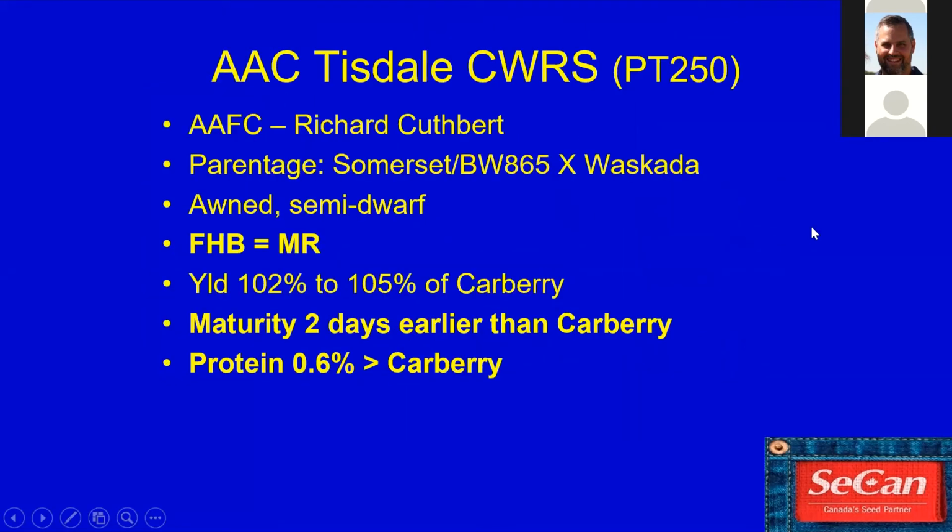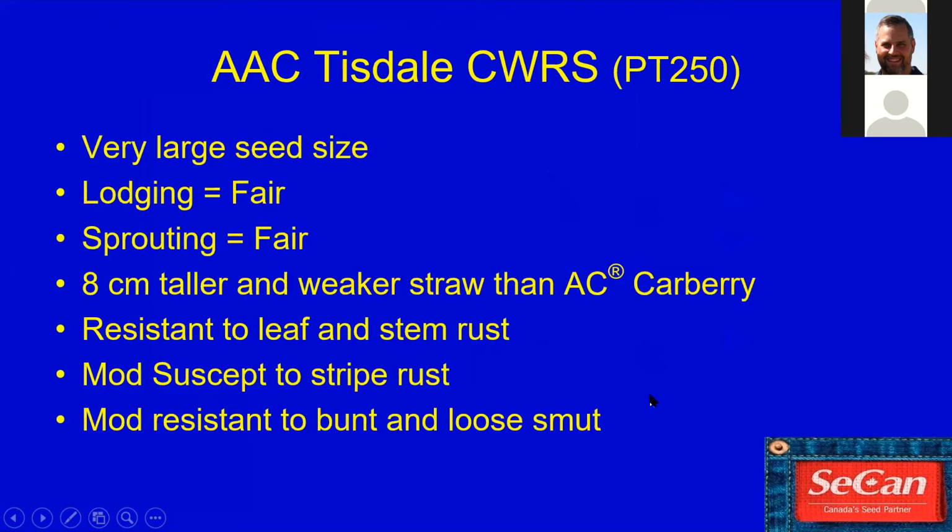So Tisdale, again from Richard Cuthbert, is midge susceptible, so it's not midge tolerant, and a semi-dwarf. It was very good for Fusarium, an MR rating for Fusarium, 2 days earlier than Carberry, but the protein was about a half to 0.6% better than Carberry. So if you look in the seed guide, Tisdale is one of our highest protein wheats with a little bit earlier maturity. Fair for lodging and fair for sprouting, and a bit weaker and a bit taller than Carberry, but really good protein, good Fusarium resistance, and a little bit earlier maturity.